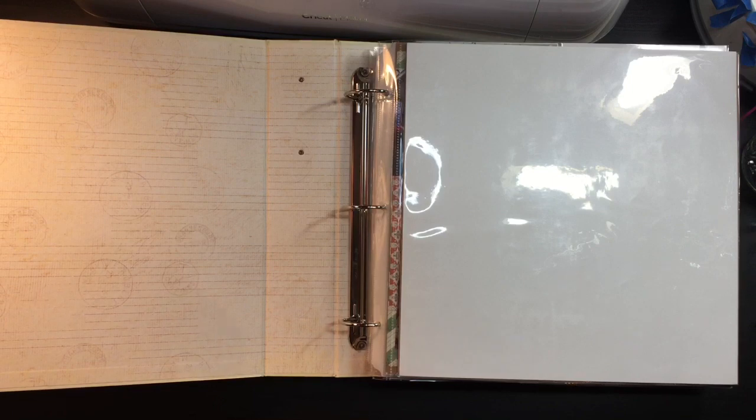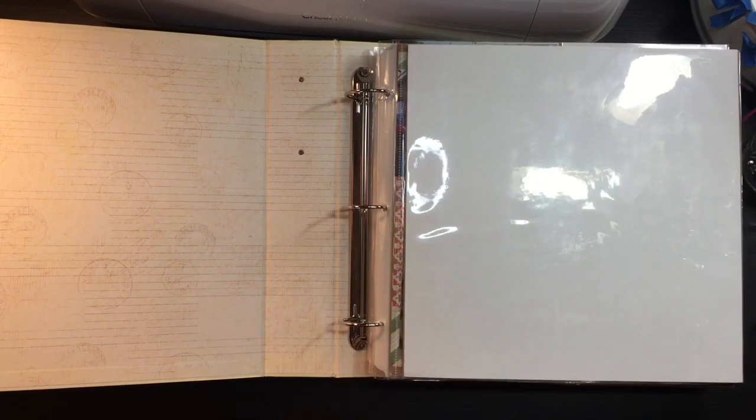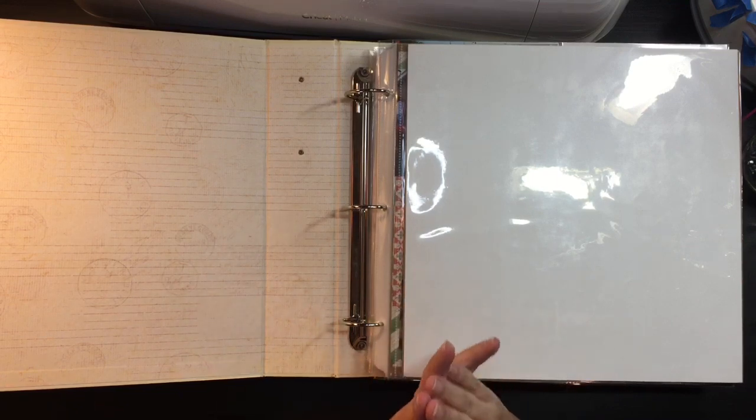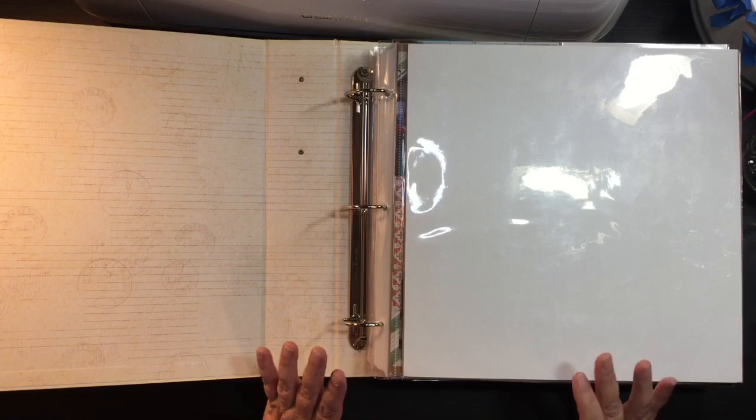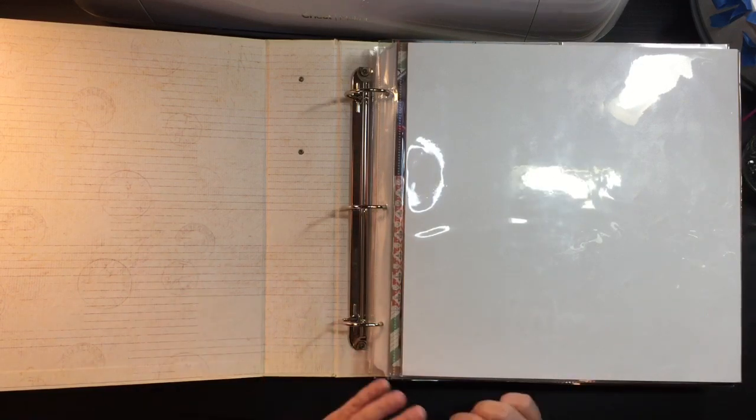So today what I'm going to be doing is sharing book one of my travel albums that I have going. If you've watched me before, you know I don't scrap in chronological order, but I store my layouts in chronological order. And right now I've got several projects that are going.